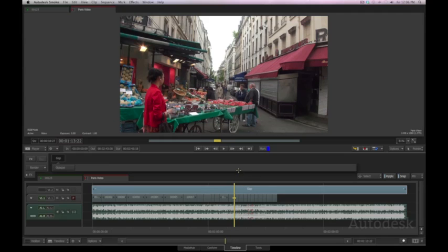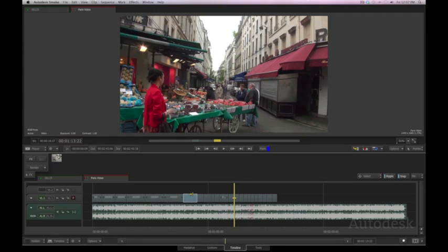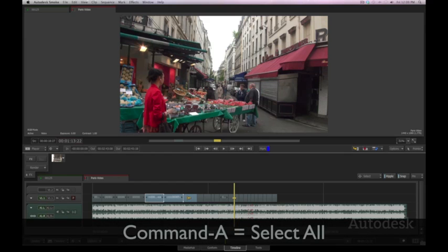Okay, there's a good point. Let's talk about deselecting and selecting your different clips. Of course, we can just click on a clip and it's selected. Pretty straightforward. I can hold Command and I can click and select multiple segments that are not right next to each other, or you use Shift key as I just did a second ago and you select multiple clips that are in sequence order. If you want to select all, it's Command A.